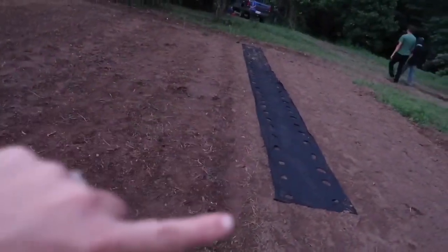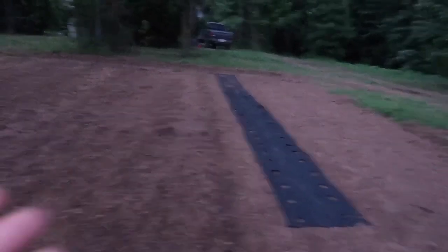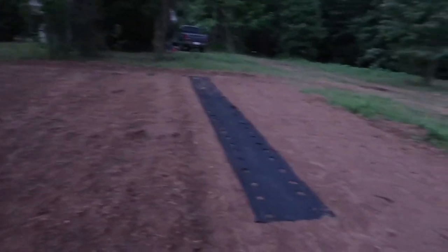And then this last row that we have right before the scrap weed fabric is sunflowers and dragon tongue beans. I had some sunflowers that a friend had sent me, and I had half a pack of dragon tongue beans that I found. So we're gonna try and use the sunflowers as a trellis for the dragon tongue beans.